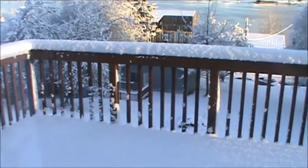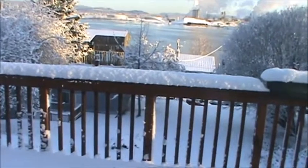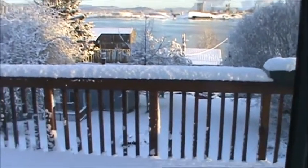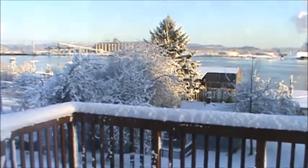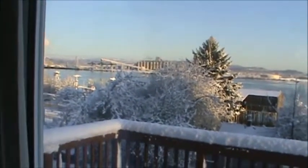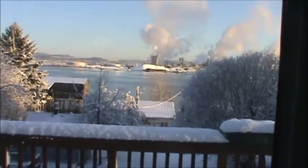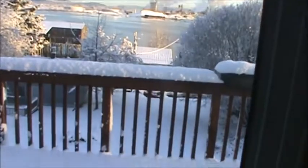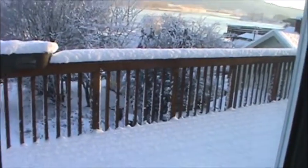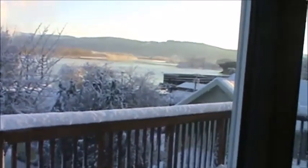And here's looking outside on the deck. You can kind of see on the handrail. That was bare last night when it got dark. So we got a good batch of snow. And he's looking out the window towards Longview. And down on the deck, out the window here. And over towards the Cowlitz River, right over here.